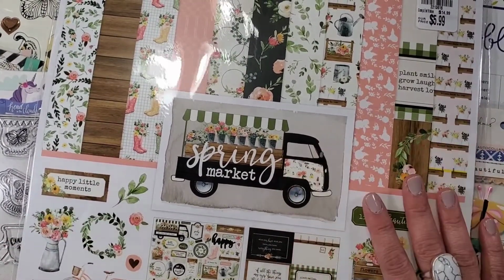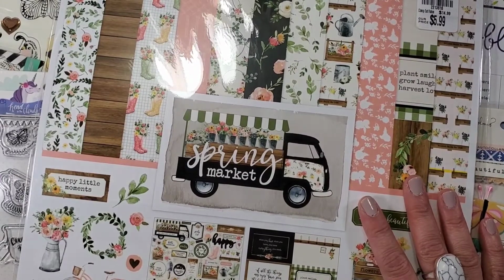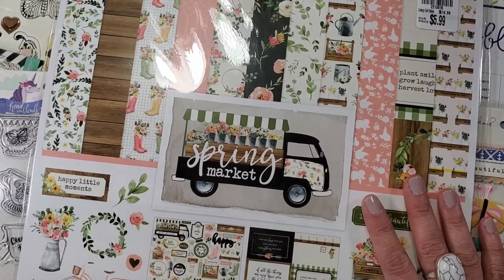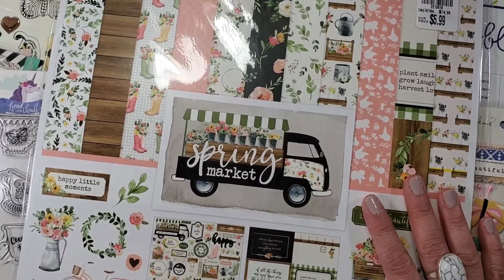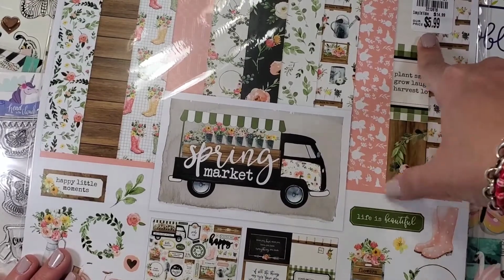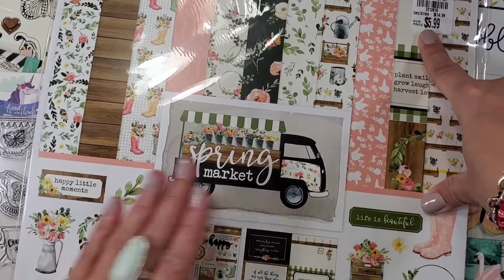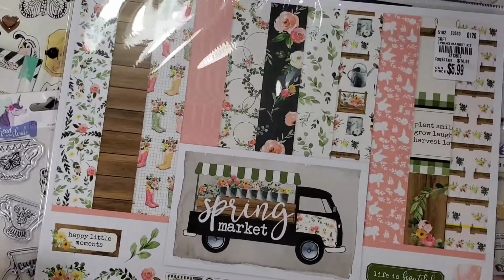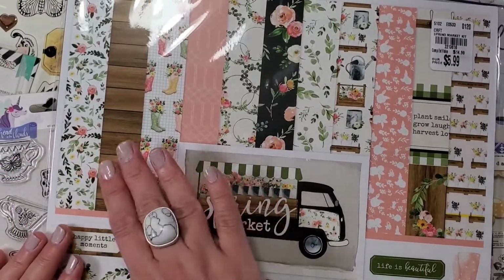Actually, I love this collection so much. I ordered it from Echo Park as a kit, and then I even ordered it from Amazon for the regular price. So I ordered it for $15 on Amazon, and now I got the entire kit for $5.99, which is an amazing deal. This is an awesome kit.